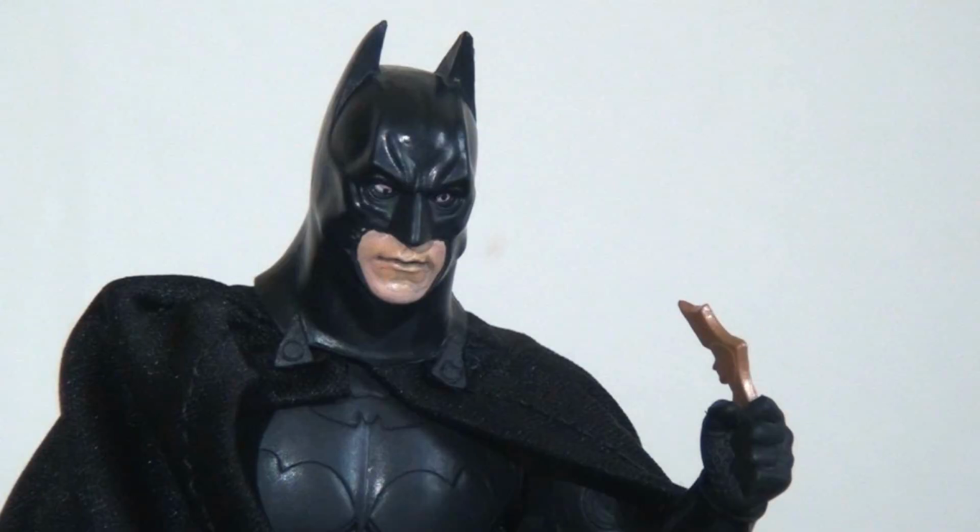Now, for the batarang, there's a number of different options. He can hold it in his fist with the open gap there to slide the batarang into, so he can kind of hold it. It looks a little bit clumsy when he's gripping it in the fist like this, but that's one way you can display it.